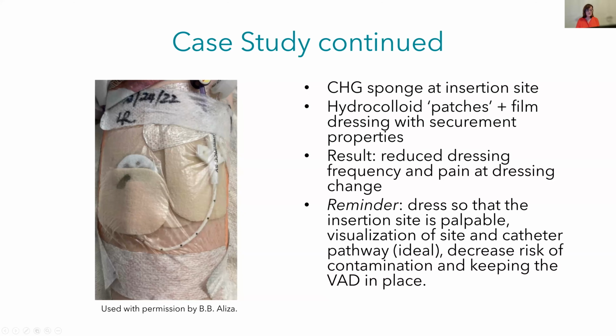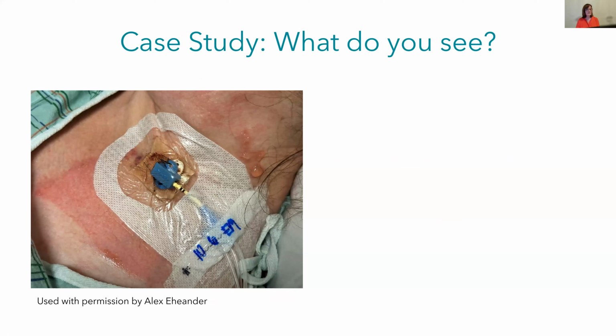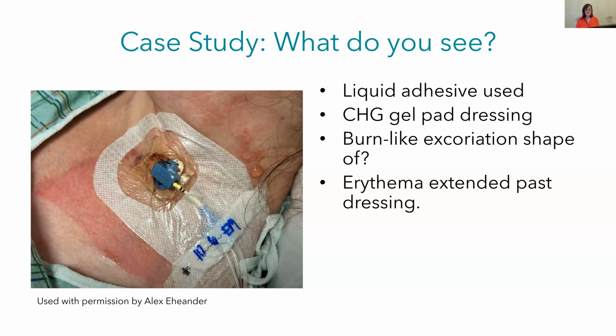So I'm just going to, because I just realized that I'm way ahead, I'm just going to have to move this one, sorry.